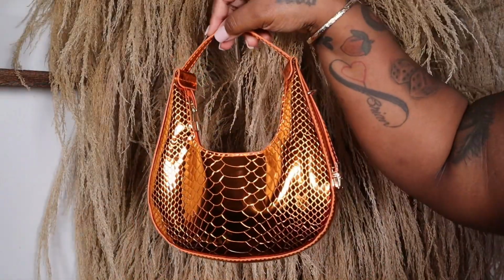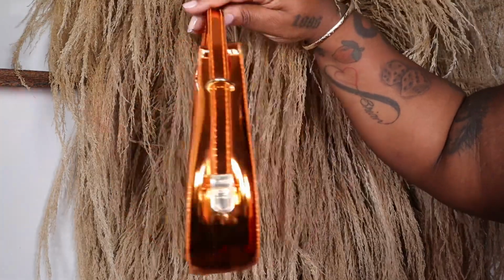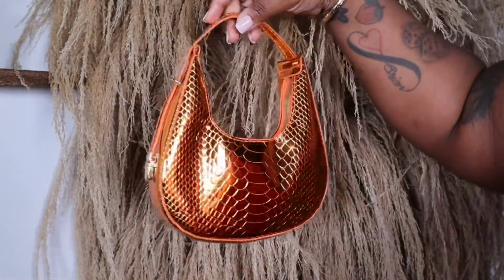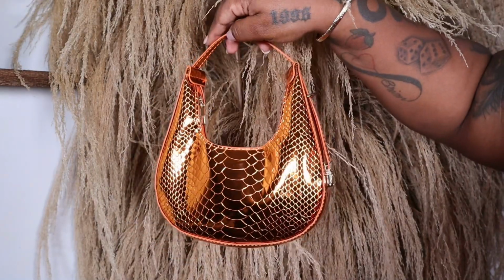So this next bag, I don't know what I was thinking when I got it, but I fell in love with it because it's beautiful. It's a metallic orange purse. It's so cute, simple. This bag for me, definitely 10 out of 10. It's a statement piece. I love the shape of it. I love the color. I love the material. I feel like it's a showstopper. When you walk in, people are gonna notice your purse because it's shiny, it's bright, it catches people's attention. So yeah, 10 out of 10.